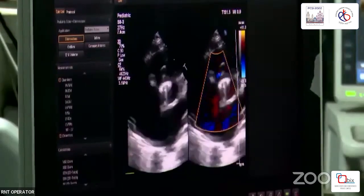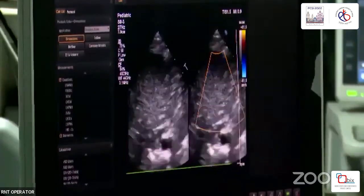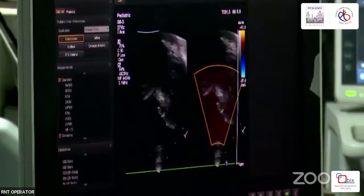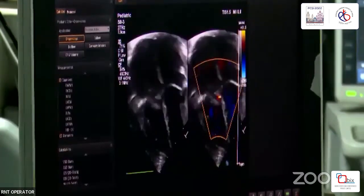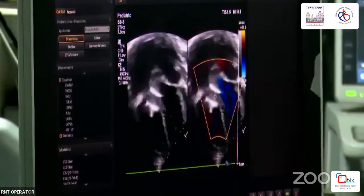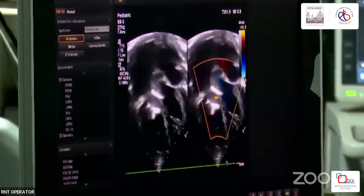Also, there is mild tricuspid regurgitation. I'll just show you the 4-chamber view. I think this result looks excellent. So you can see this in situ.